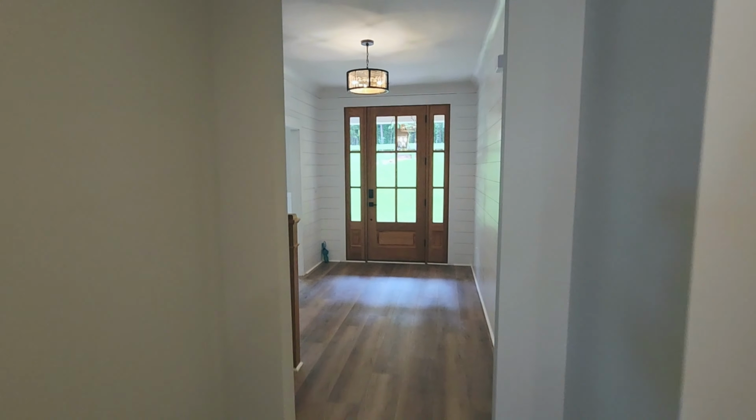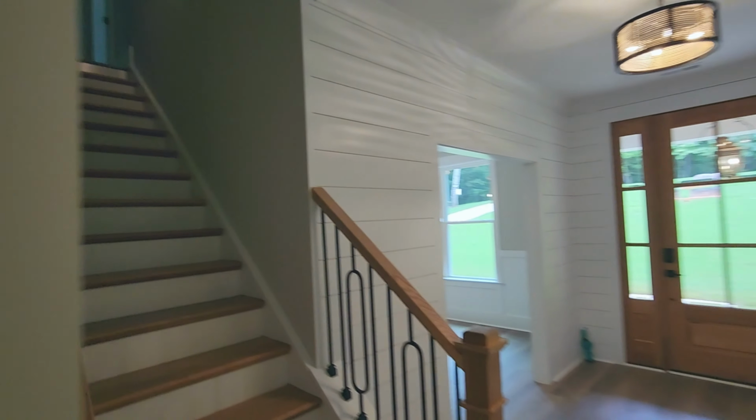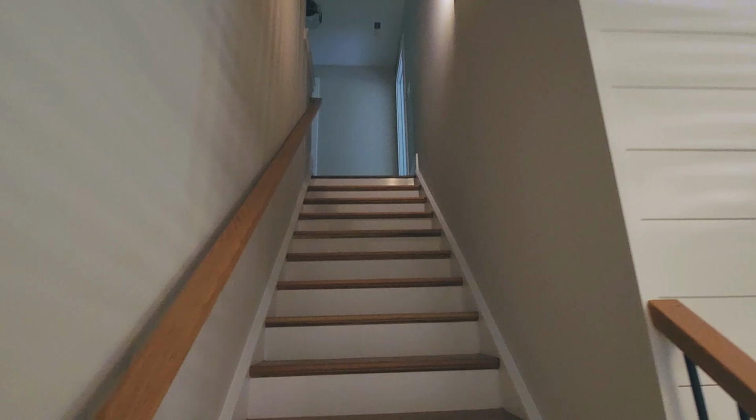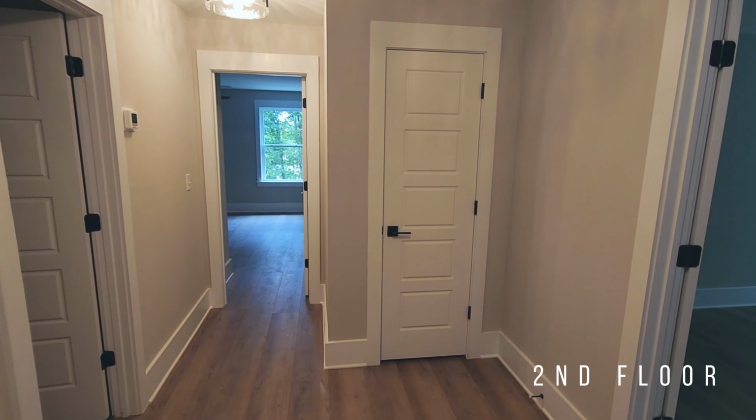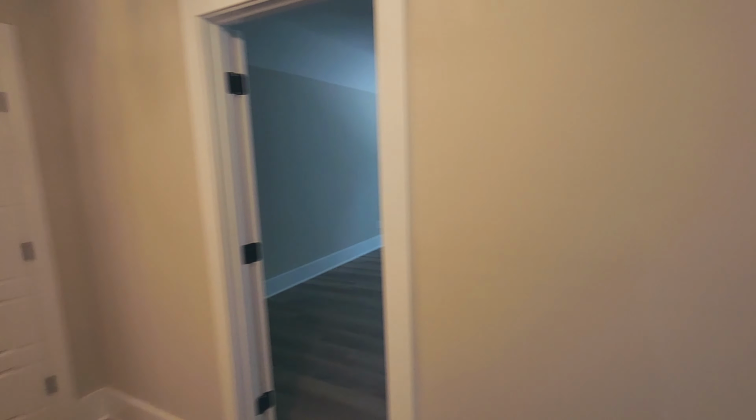So pretty. So now that we've seen the first floor, let's go take a peek at the upstairs. Coming back around to the entry, we are gonna head right up these stairs. Up to the top of the stairs, we've got a few different access points. We're gonna start at the one right behind me.